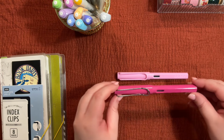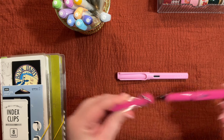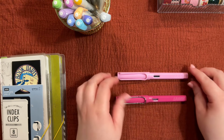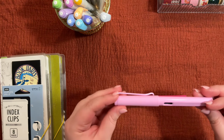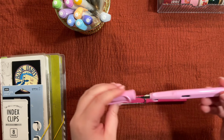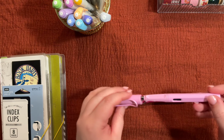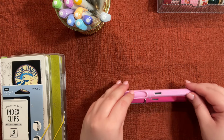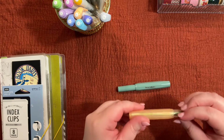Let's chat fountain pens. Lamy is the first fountain pen brand that I've purchased from this past year. I got them both from Yoseka, but this was the first one I purchased. This is an extra fine nib with black ink in it. It's a black cartridge, like the Lamy brand cartridges.